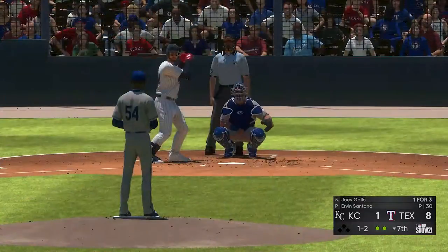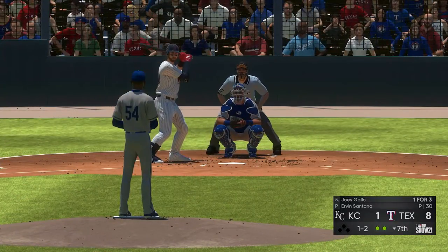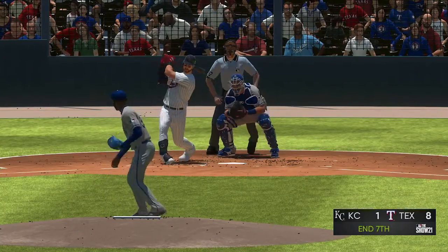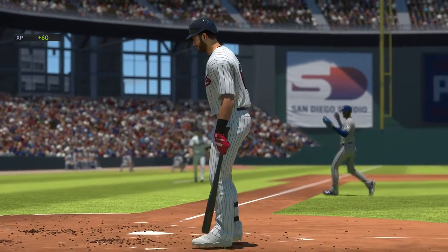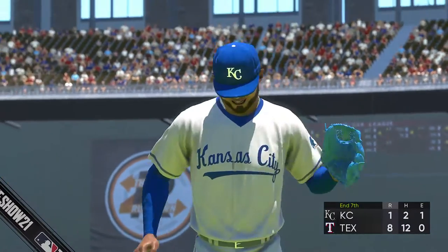I'm sure the boys are going to blow him up in the clubhouse for that ugly swing right here. But he has a chance to regroup, take a deep breath, take a step out of the box, and know you got a few to play with. And a good fastball swung on and missed for strike three, and the inning is over. 1-2-3 go the Rangers, and it remains an 8-1 ball game.